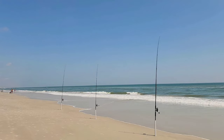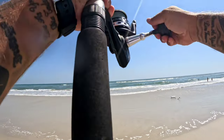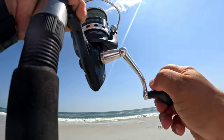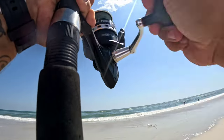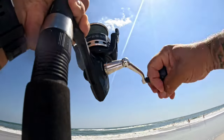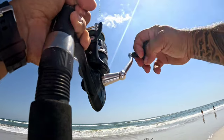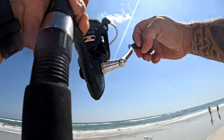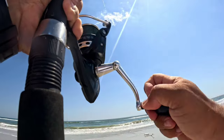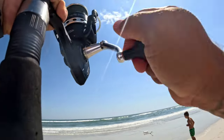Up, up, up, fish on, fish on. Oh, we just got here. We just got here, guys, and we're already on fish. The blue crab, baby. The blue crab got us a fat one. Let's go. Let's see what we got. First catch of the day. Yes, we got something.